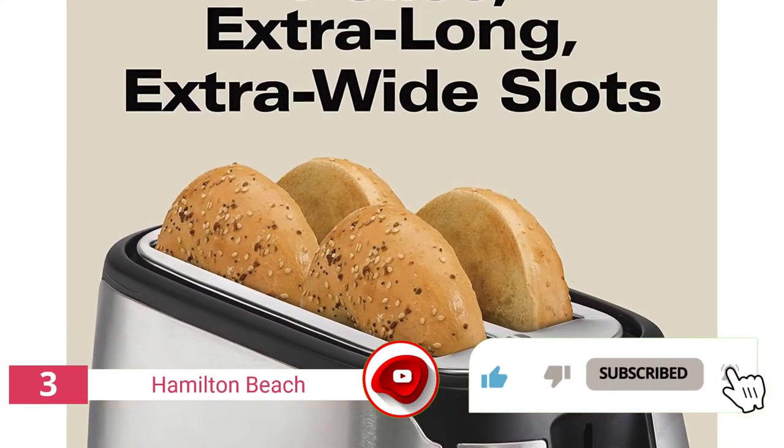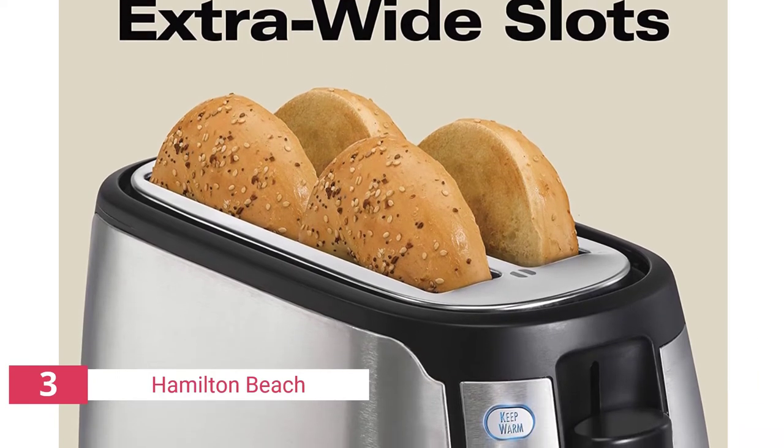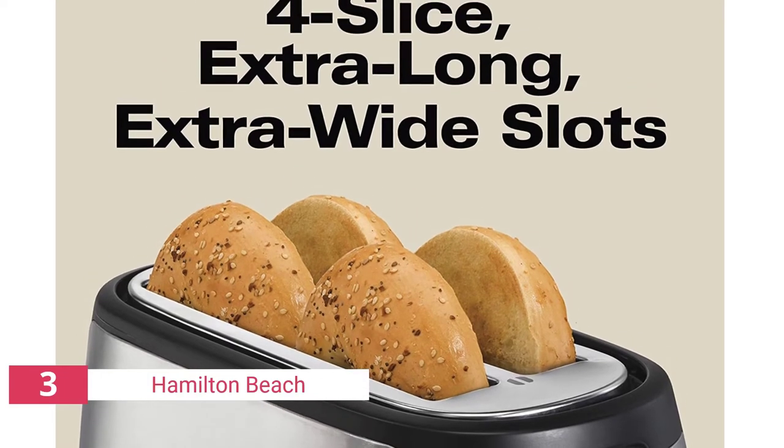The outside is kept cool by the cool wall construction. There's a storage space for wrapping and tucking the cable away. It also has individual toasting settings for bagels on one side only.